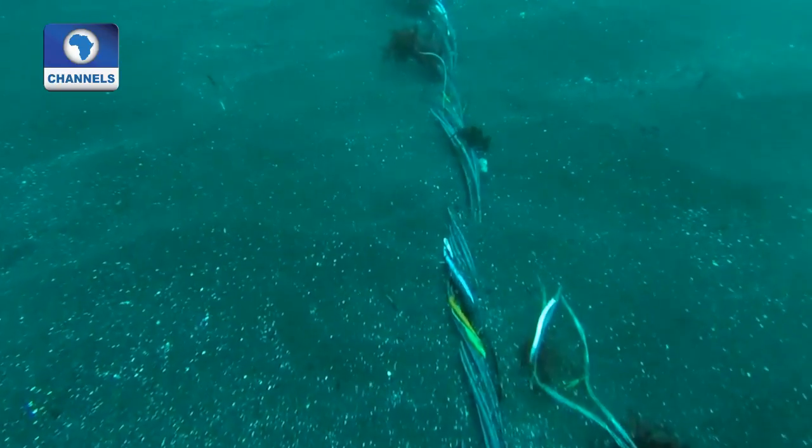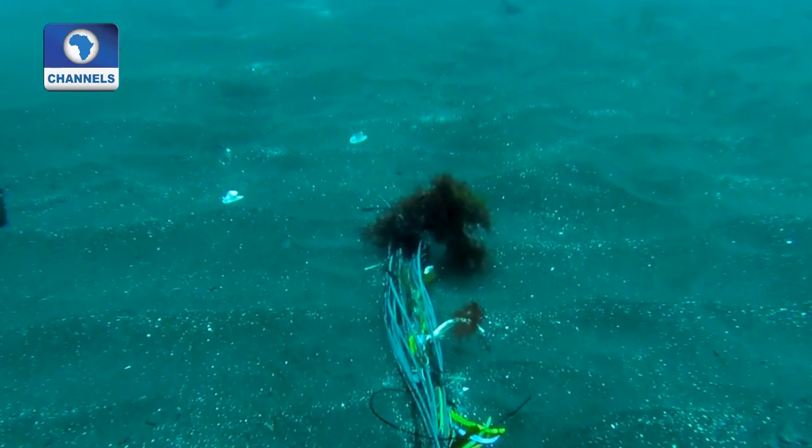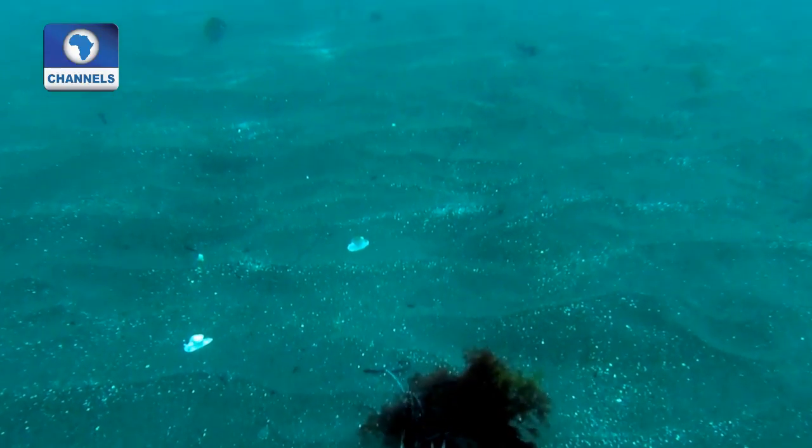Crozet is not only a harsh environment above the sea surface, it's also a harsh environment underwater. But we knew that we had a mission to accomplish, that was to install that station. Despite the difficulties, despite the harsh environment, the complexity of the project, we had to do it.